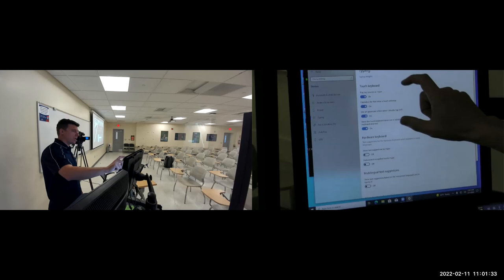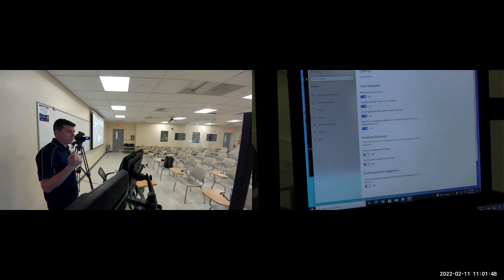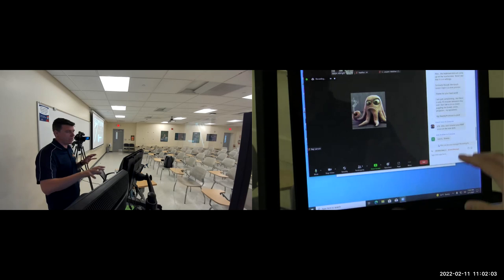Then touch to scroll this down to the area called touch keyboard. At the bottom here, it says show touch keyboard when not in tablet mode and there's no keyboard attached. You want to make sure that is set to on. For whatever reason, Windows has that set to off, as if they assume that we're going to be able to type with our mind or something like that. I have no idea, but that's beside the point. Make sure that's set to on. Once you change that setting, you can go ahead and exit out. After you do that, anytime you bring up some kind of dialog box that needs typing, it will show the keyboard down below.